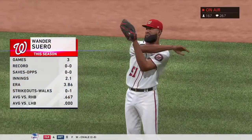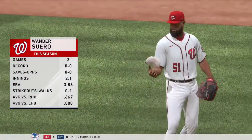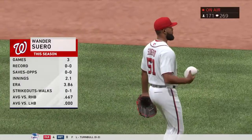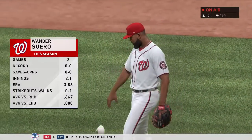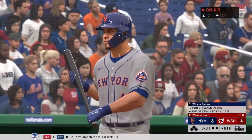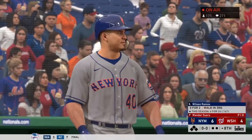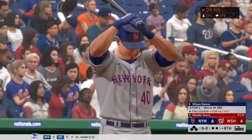Wander Suero has been summoned from the bullpen as he'll do so to start the eighth. Number 51, Wander Suero, ready to begin the eighth. Stepping in, Wilson Ramos. He flew out in his last at-bat. Wilson Ramos.